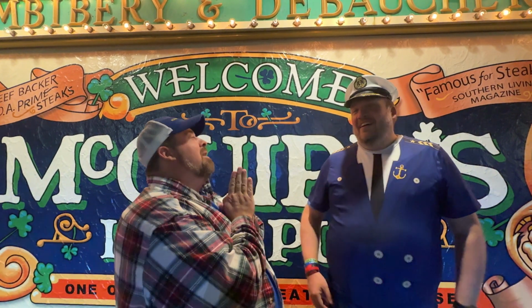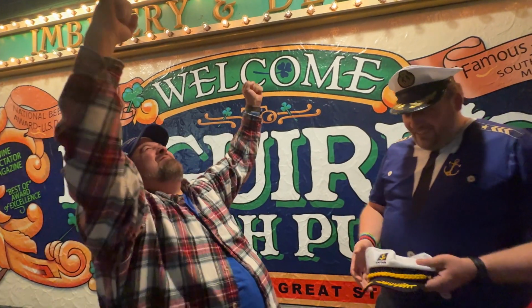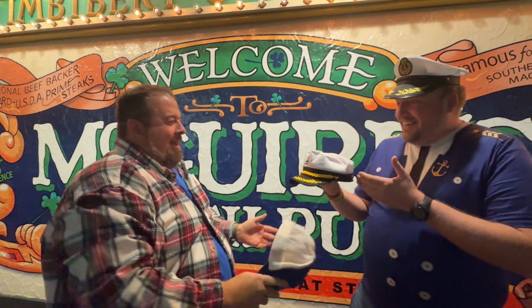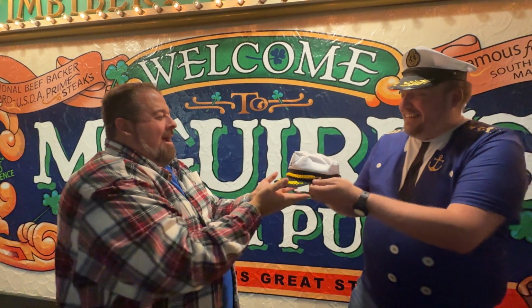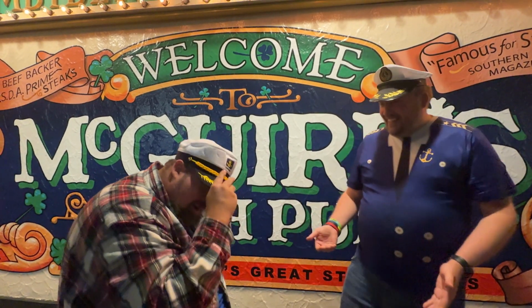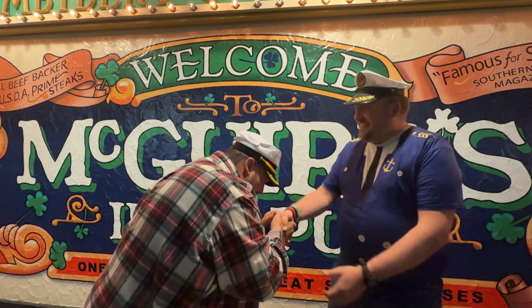So I'm about to ask the captain for something special, and I hope he will allow me to do it. Can I be an honorary captain? Please. I think you've earned it with your flag flying abilities. So I bestow upon you this genuine, original captain's hat. I appreciate it. Oh, I feel the power. You're now an honorary captain. I love it. Thank you, Captain. Yes, I will cherish this.